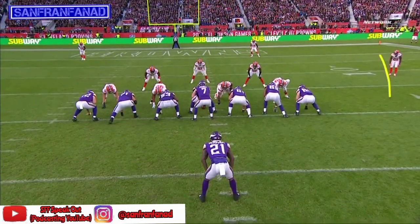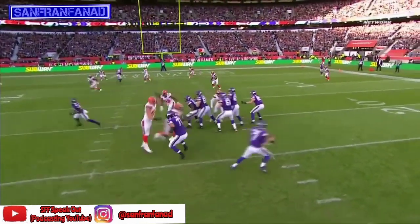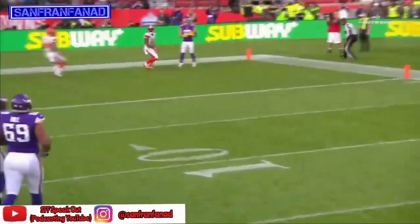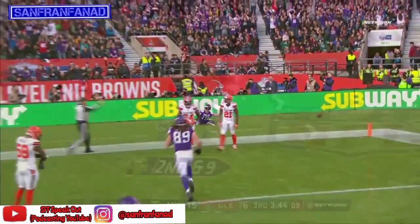Thielen will be over on the side. He's just going to go and sit in the back of the end zone, but keep your eye on the safety. When Keenum keeps looking to his left, looking to his left, the corner thinks he has safety help on the backside, but because of the eyes, you see them complaining to each other.